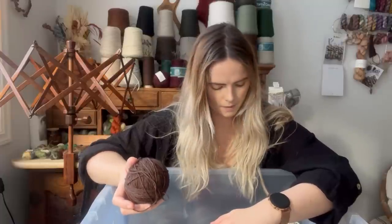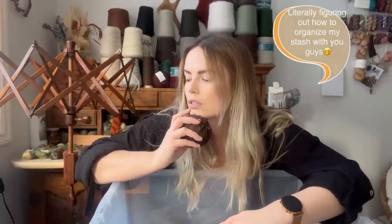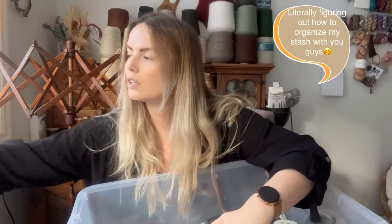I'm putting this in here. Or am I? Everything in here is commercial right now. So maybe I should put this with the scraps for fancier yarns. I should have figured out my system before I started recording this. So welcome to the chaos that is me.